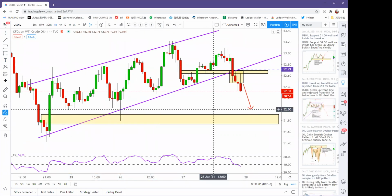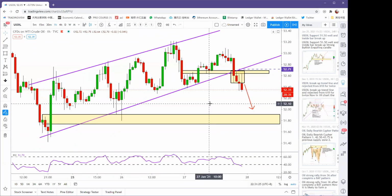Okay, what else? What else? Gold, oil, dollar Canadian, euro, sterling, Aussie, Kiwi, and sterling Aussie. What else? Okay. Let's move on to the stock market.